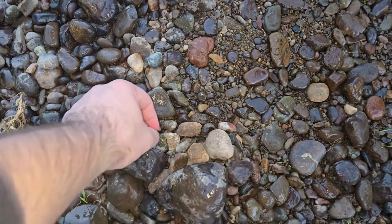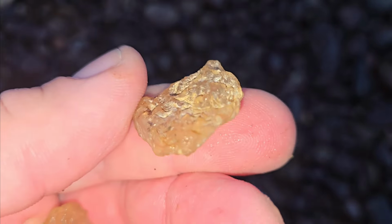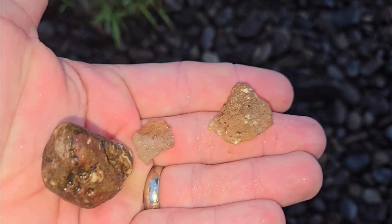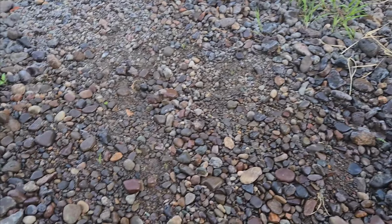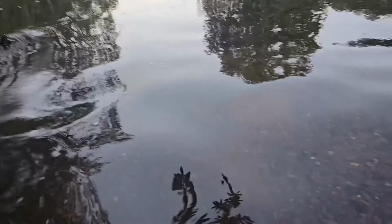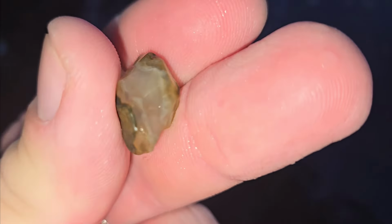Nothing too crazy, but then I saw over here a seam agate, a seam chalcedony, I guess. Not sure if there's banding in there, but it's pretty cool. It's a slightly larger one, not too bad. Let's see what else is around here. I'm in a pretty fast-flowing part of the river here. Hopefully you can tell it flows fairly quick. Did already find a few small pieces. Here's this little banded piece. Pretty cool.